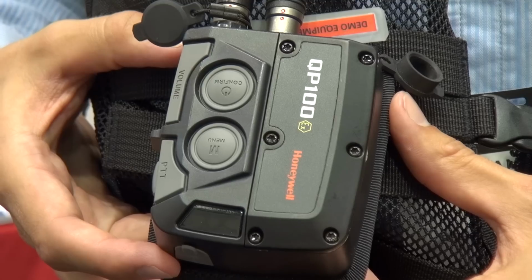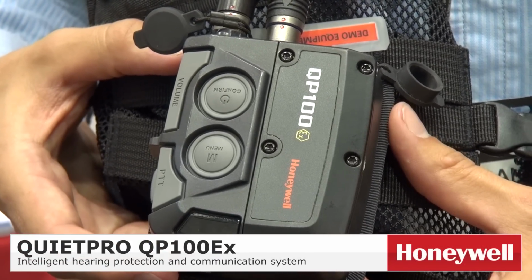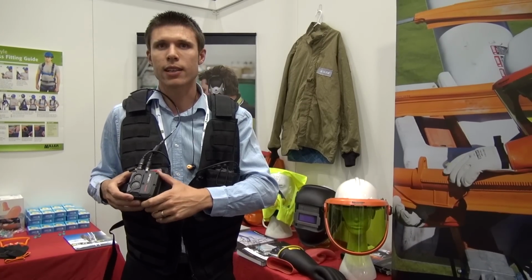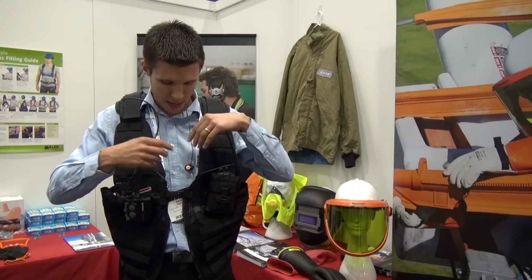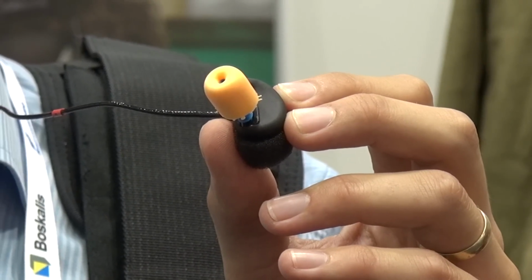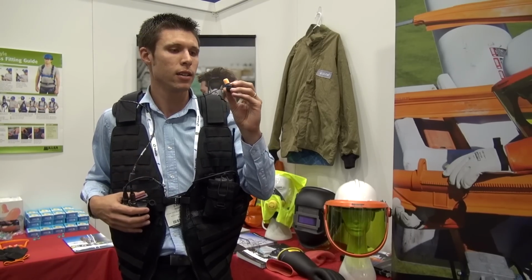So this is the QUIETPRO QP100Ex hearing and communication device. Basically it's a product that's got some fantastic features. First and foremost, it's a hearing protection device, and that's through these earplugs here. These earplugs are rated to 29 decibels under the SLC80 rating.